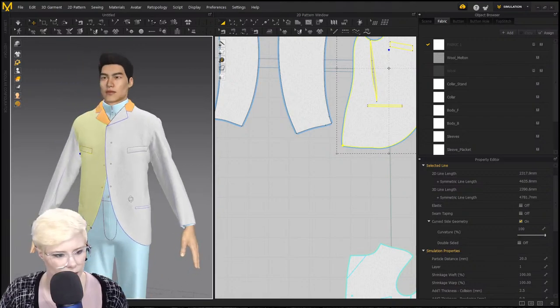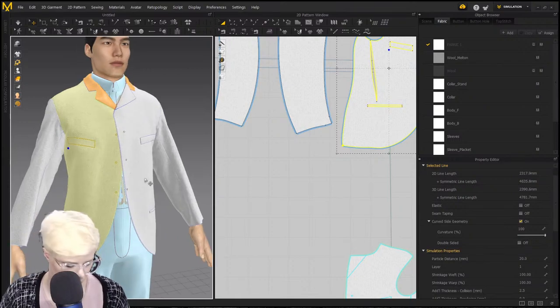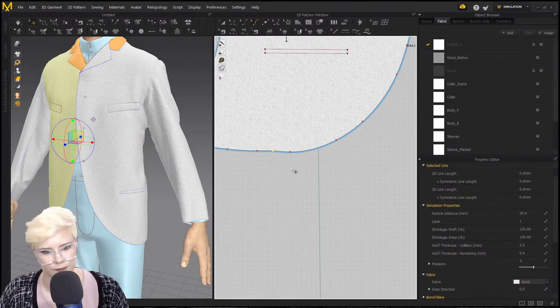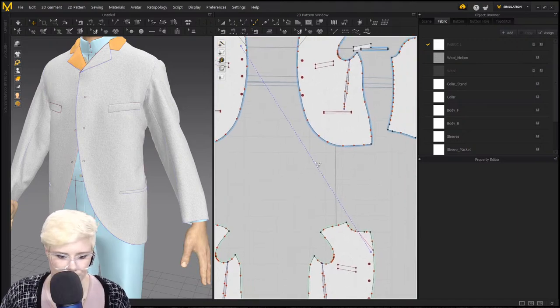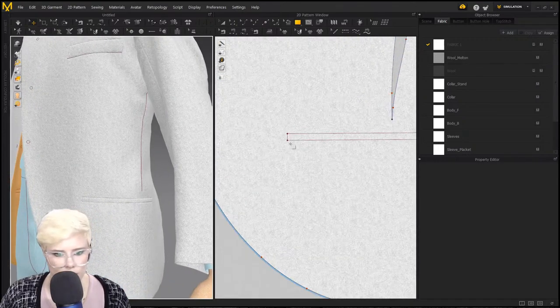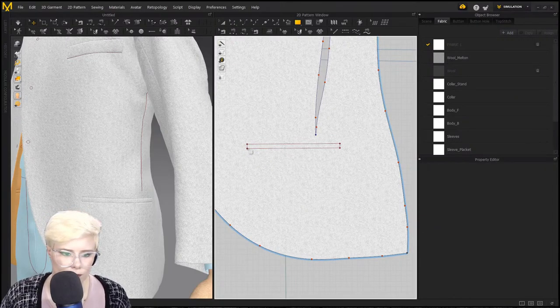Now that it's on him, I don't have any collision issues. I've adjusted the vest so that we don't have any issues with the underarm. I do want to just pop out one of his pockets because we did cheat it last time. What is this? I want to fix that. So we're just going to pop out one of his welt pockets here. We did a fake welt. We're just going to have one of these popped out just for the sake of it.